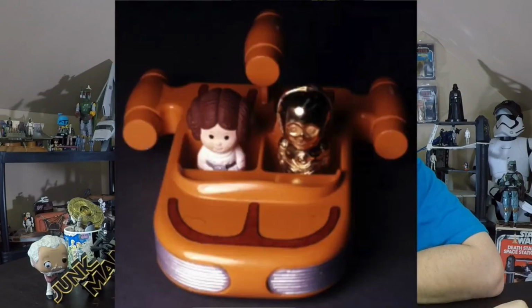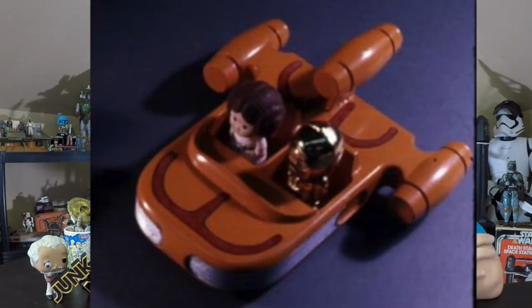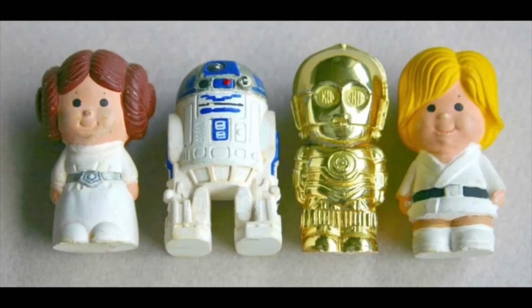Now let's take a look at the other one, the Land Speeder. And this one has Princess Leia riding shotgun with C-3PO. Now the concept art does show Obi-Wan Kenobi in the Land Speeder, but apparently there was never a prototype made of Obi-Wan Kenobi. These seem to be the only things that got this far into production. Let's take a closer look at the prototype figures that were made. And here they are, Princess Leia, R2-D2, 3PO, and some blonde-headed kid. Not really sure who that's supposed to be.